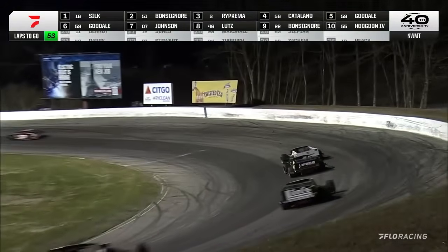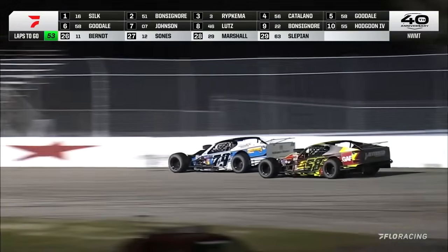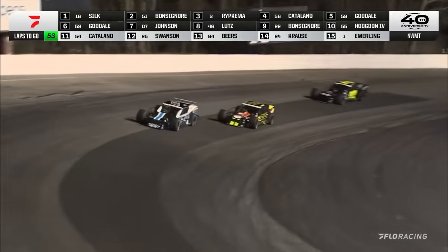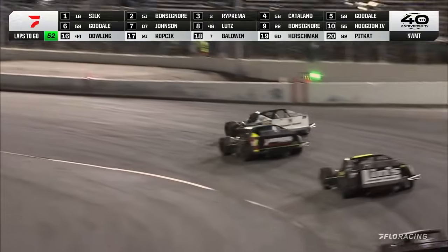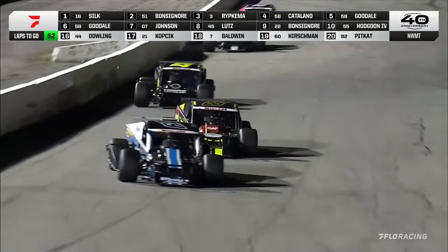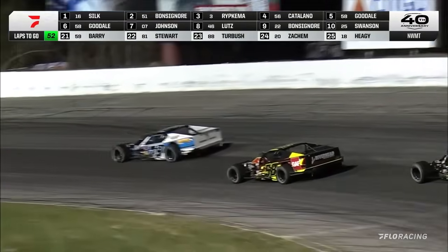Now he's got a little bit of clear racetrack. We'll see what kind of lap time he can turn. In traffic, he was a tenth or so slower than the race leader, Ron Silk, but I think that was just because he was passing race cars, although Eric Goodale's given him a run for his money and not allowing John McKennedy to pull away and hide. Certainly is not, and that is a real good battle that you're watching on Flo at home, and the fans are watching here as well.